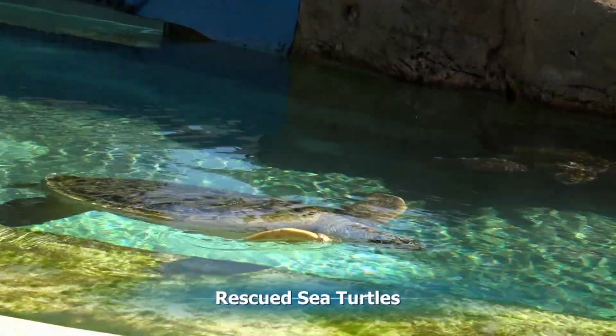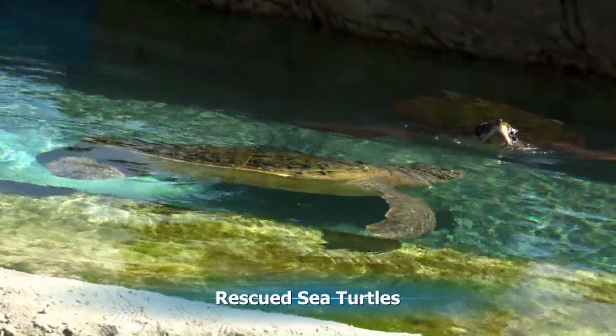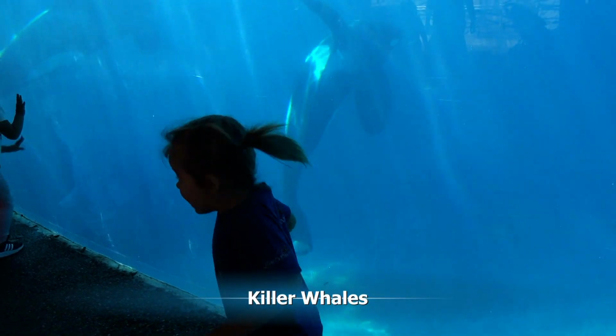Here's some of those rescued animals, sea turtles that they have rescued and rehabilitate. Last we'll take a peek underwater at the orca, or killer whales.